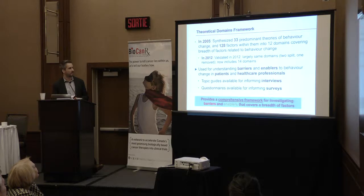Researchers have used this a lot to try to more systematically understand barriers and enablers from the perspective of patients and health professionals in a range of settings, but never, to our knowledge, with respect to specifically understanding participation and recruiting to early phase trials. So, a real, I think, innovative approach to this.